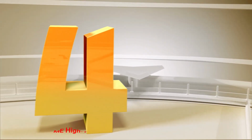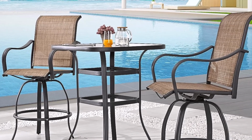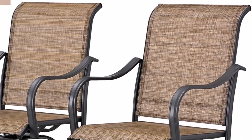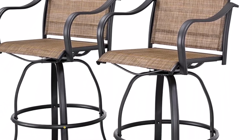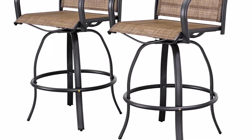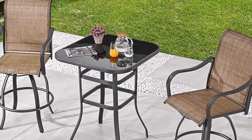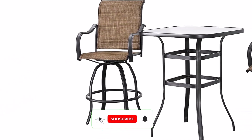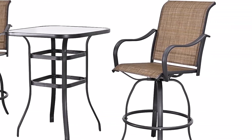Number 4. Locas Home High-Top Patio Set. The Locas Home High-Top Patio Set is a unique and functional addition to any outdoor living space. With 2 tall chairs and an outdoor bistro table, this set combines style and functionality with its sleek design. The chairs feature a 360-degree swivel function and ergonomic back design. This allows for comfortable seating at any angle. The table boasts a tempered glass top that adds to the aesthetic appeal as well.